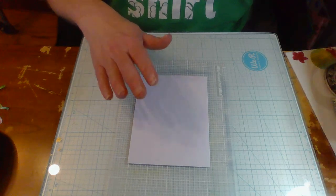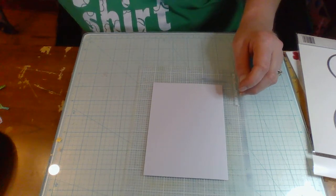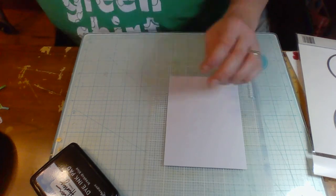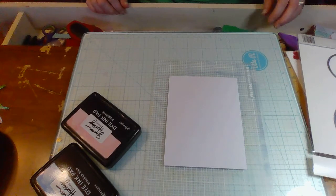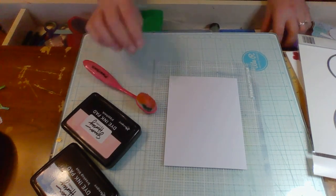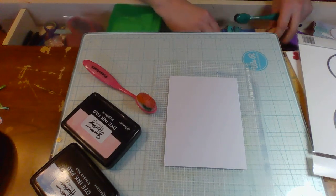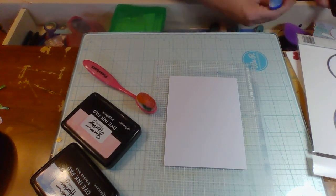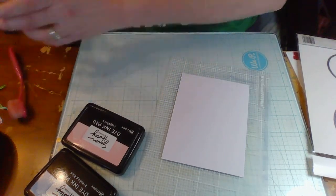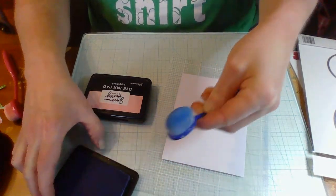So I'm going to ink this first. Let's do a little bit of Breakup Blue and a little bit of Piggyback Pink, and I'm going to get my ink blending brushes. Let's see, Piggyback, and Tropical, Crown Me. Oh, where are you guys? Breakup Blue, right here. Okay. Alright, so I'm going to start with the blue. I'll do Breakup Blue first. I guess this could be like a tropical blue color.